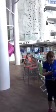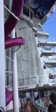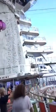Another rock climbing wall on your side, a rock climbing wall right there. Rock climbing wall down near the city, two sides, that side and the inside as well. That's all the balcony. You can go out and look down the ship. It's beautiful.